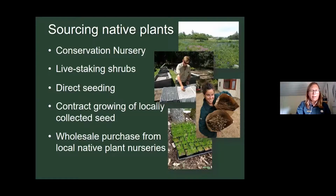We also used direct seeding. So we collected some seed from natural areas at Fort Rod Hill and from other natural areas around Victoria. This was before the existence of Saanich Native Plants, so we didn't actually have a good ethically sourced location of native plant seed to purchase from. But we only collected small amounts, and then we had that contract grown by local nurseries and then planted the seedlings or the plugs into the site.